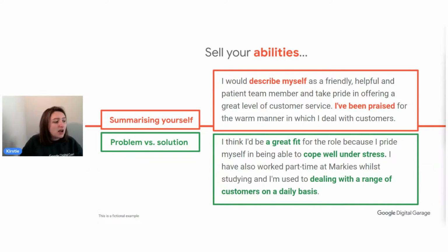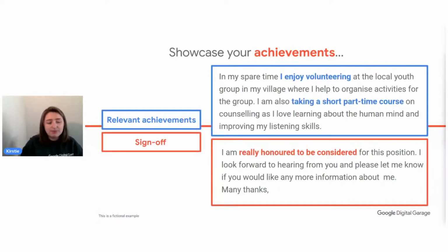Problem versus solution. I think I'd be a great fit for the role because I pride myself in being able to cope well under stress, and I have also worked part-time at Marquis while studying. I'm used to dealing with a range of customers on a daily basis. So again, picking out some of those sentences from the job description and really starting to embed that language into these paragraphs. And the final part, relevant achievements.